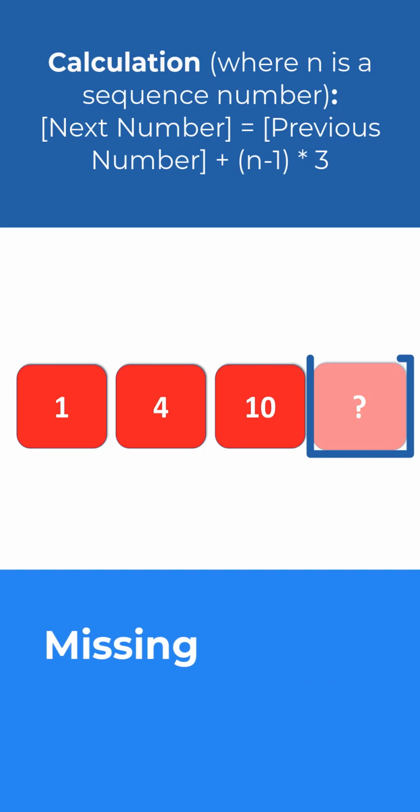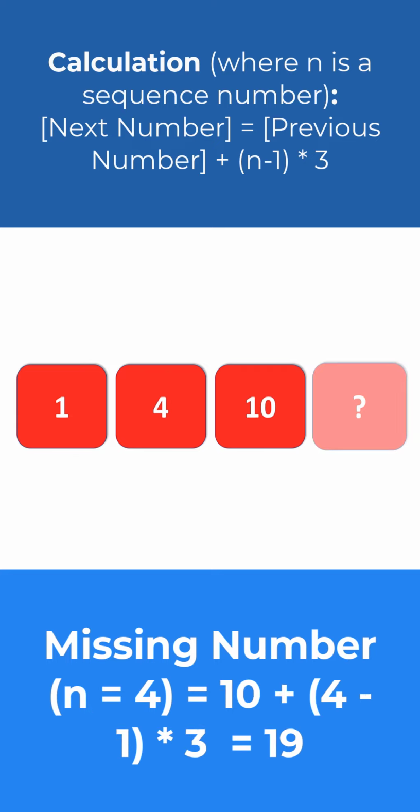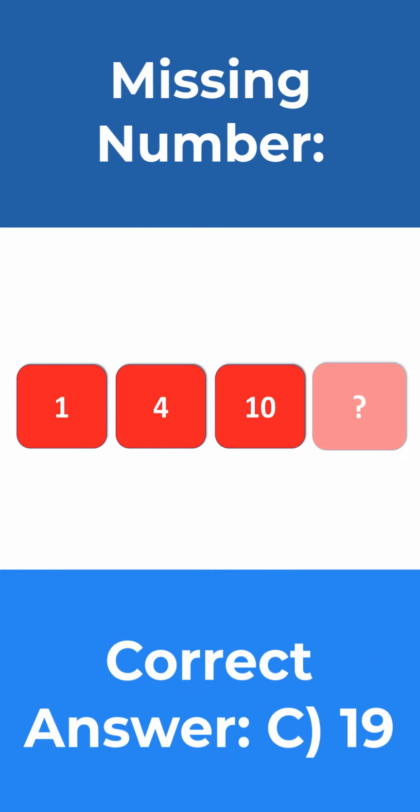So the missing number, where sequence number n equals 4, can be calculated as 10 plus (4 minus 1) in parentheses multiplied by 3 equals 19. So the correct choice here is choice C, 19.